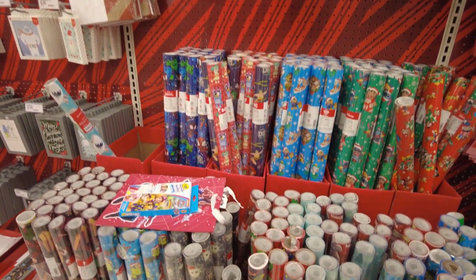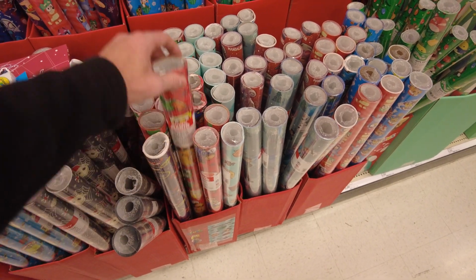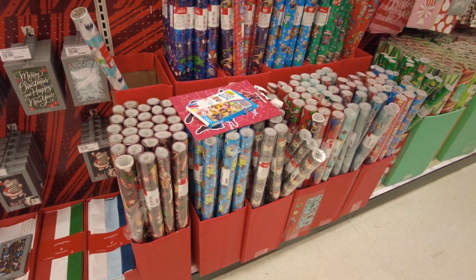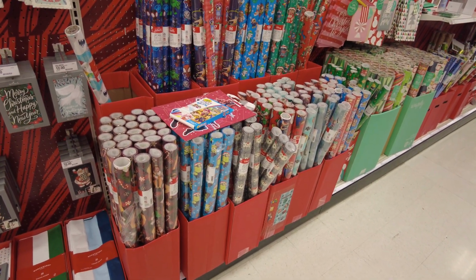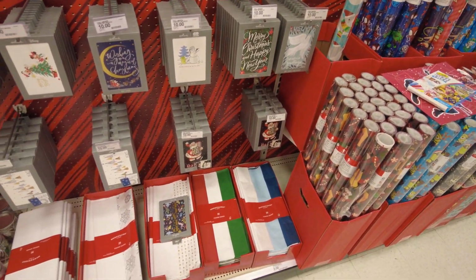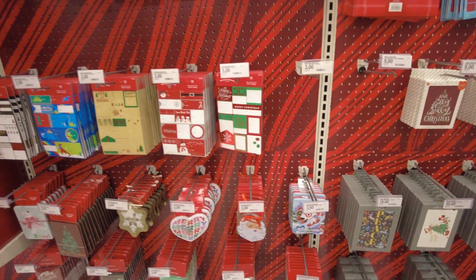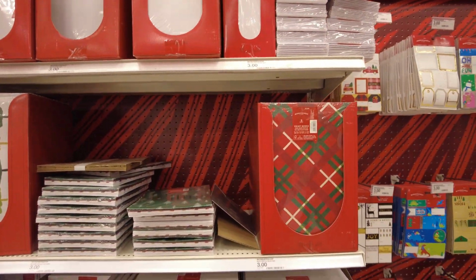Other gift bags and themes of like Super Mario. See, I'd almost think like the Super Mario ones could be used for birthday season. Yeah, it's cool that they have that. I could see that if you're someone like wrapping for adults, you may not need this stuff. But if you have kids, they may be like super into this. That may be part of the fun of it. Some of the Christmas card boxes. 10 count on those cards. More labels. Shirt boxes.